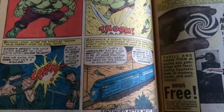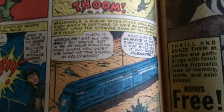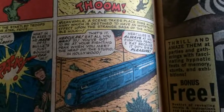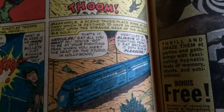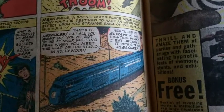Then it starts to get really interesting, because all of a sudden we introduce Hercules here. And in addition to this being a fantastic battle story, where you just got the Hulk doing what you love, basically beating ass, there's also some fun little Stan Lee additions. Like, let me just read to you what it says.